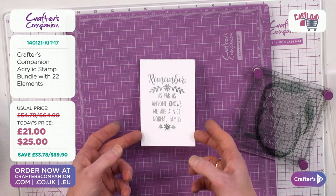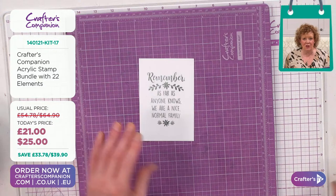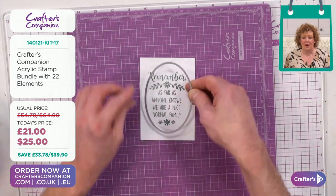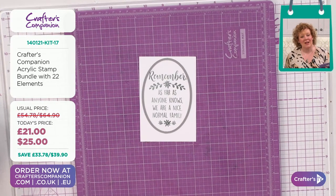Craig, I think that looks fabulous. Yeah, I do. I love that grey. It's very subtle, very subtle. But it's actually, I'm going to use the word classy, Craig. Yeah, absolutely. It's classy.